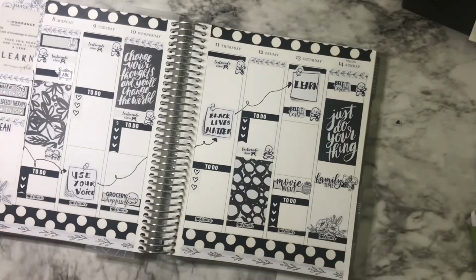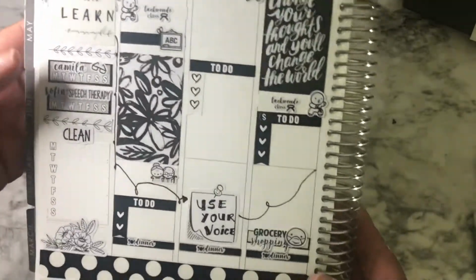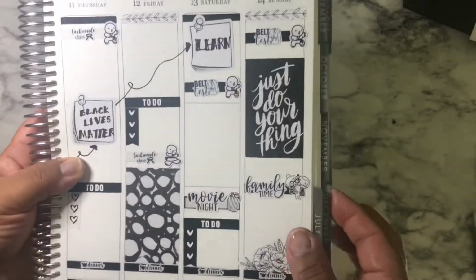Well, here I get really excited. I'm like, yes, I'm done, and I'm going to post it on Instagram. I go ahead and show you how proud I am of my spread. Sorry, that was my phone.